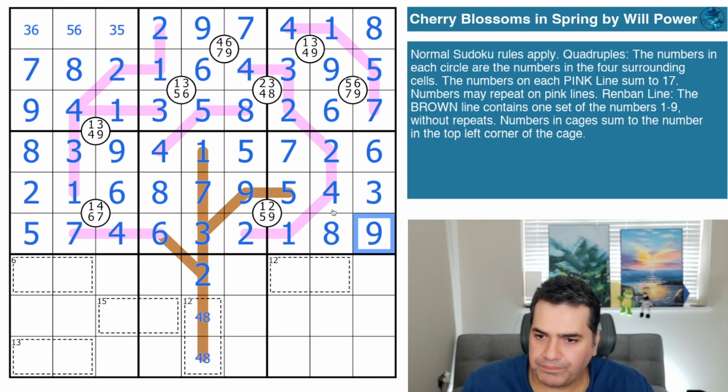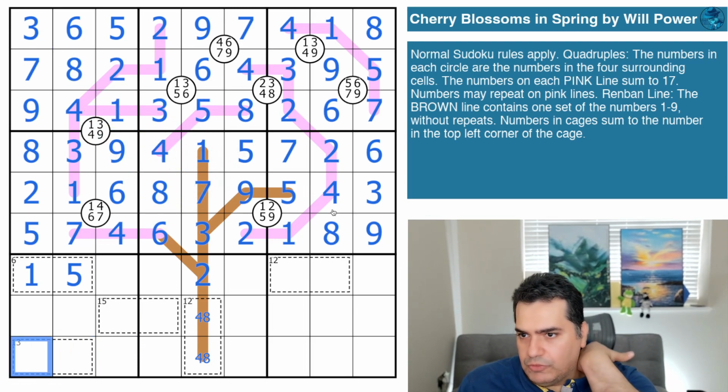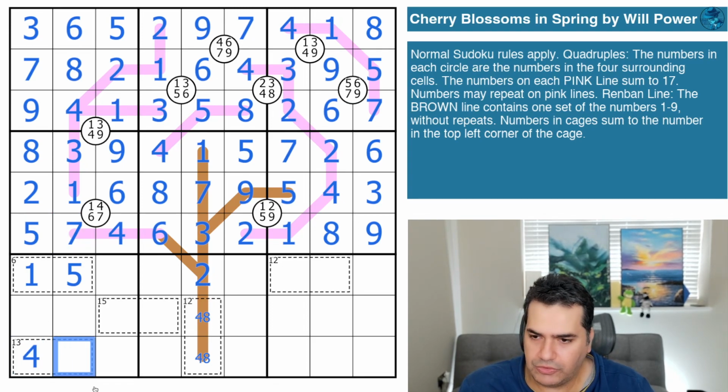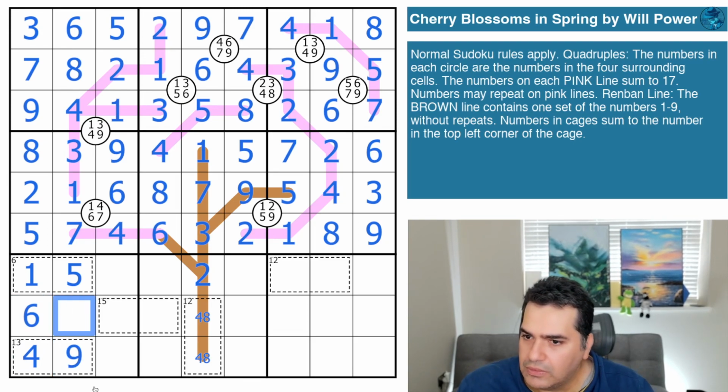We know the order of those two. We now know this is a 1, 5. We know the order of that, and therefore we can actually solve this. We still have to place 4 and 6 by the looks of things. Now, I'm just basically looking at that 13 to resolve it. If I put 6 in here, I need a 7, which I can't. So that's a 4, 9, 6, 2.